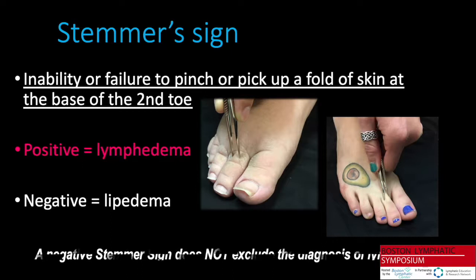Now, the caveat is that a negative Stemmer sign does not exclude the diagnosis of lymphedema. Two great examples would be the case of foot-sparing lymphedema. They would be expected to have a negative Stemmer sign, yet still have lymphedema. And then finally, the case of early lymphedema, where the toe swelling has not been complicated by superimposed fibrosis. You should still be able to tent that toe.